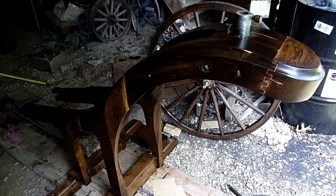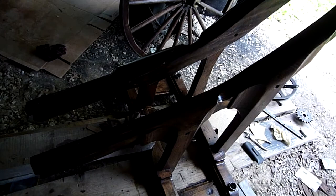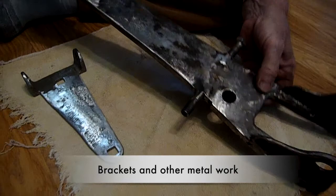Well, we have the frame sanded, stained, and satin varnish. I want to show you an example of some of the bracket work that we have to do.